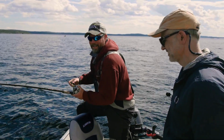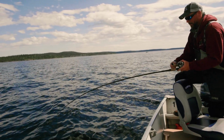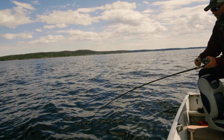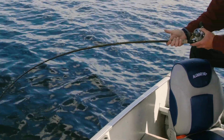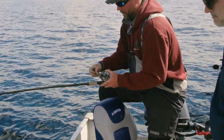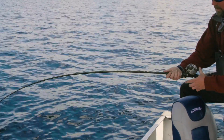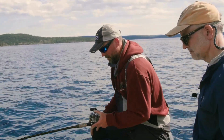My arms are already tired. Just started fighting them. It always seems like it's not much until they get vertical, and then it's game on. Okay, we're going to look for some air bubbles now. Getting him up to about 60 feet. Let's see if he lets me. No, nope, doesn't like that very much. We like to let them try to equalize as they come up, so we bring them up slow.